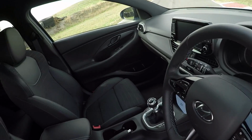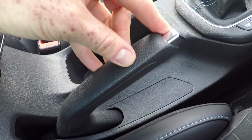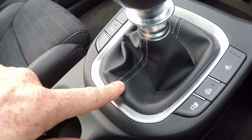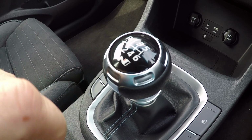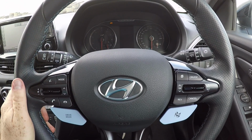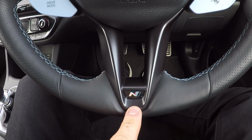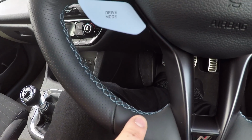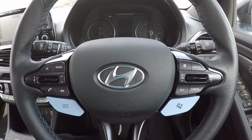If we jump in, you can see that there's a plain plastic manual handbrake lever there and more blue stitching on the gear boot for the manual shifter with, of course, its own N logo. There's this nice leather steering wheel here, no flat bottom, just round, again with an N badge on it. There's more blue stitching along the inside there. Now, as you can see, there's a raft of buttons on this steering wheel, which we will talk about shortly.